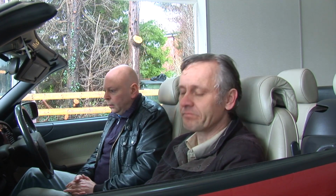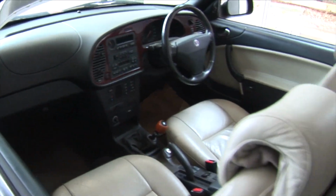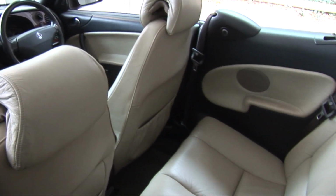I'm not sure what Saab would call this colour, but if you want to visualise it, it's a ruby red, basically. A nice royal colour, let's say. And a nice contrasting cream and black interior as well. We noticed this straight away, didn't we?